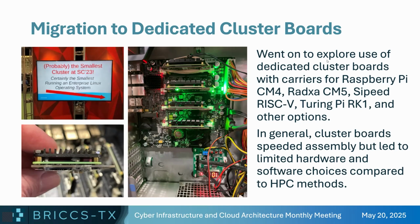And when I found that we could actually put enterprise Linux, whether your favorite is Red Hat or Rocky, we use Rocky Linux, I found that we could start to automate this process. You can even PXE boot them. But what this is sitting on, and I'll show you a bit more in a second, we claimed that it was the smallest cluster at Supercomputing 23. It was certainly the smallest one running enterprise Linux.